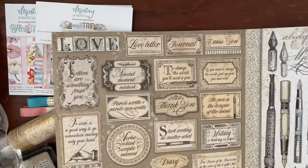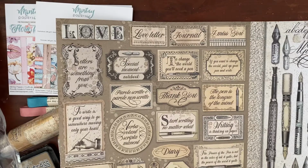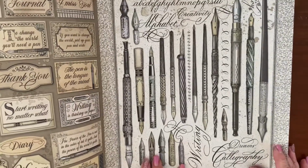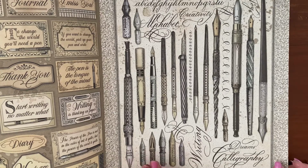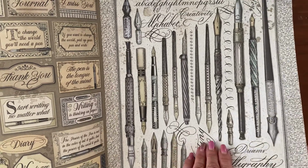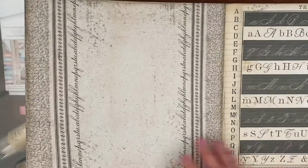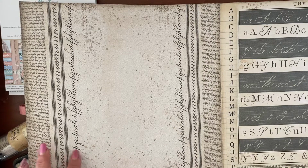Oh my gosh, have a look at this. So we've got all these gorgeous labels to cut out. And then have a look at these gorgeous pens. Honestly, I think I want 20 sheets of this. But they didn't have any of these things in single sheets. They only had paper packs. But that's okay. At least I got one. Oh my gosh, I just adore that. That is so fabulous. Then here we've got just some alphabets and words.